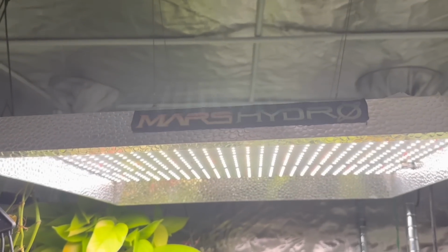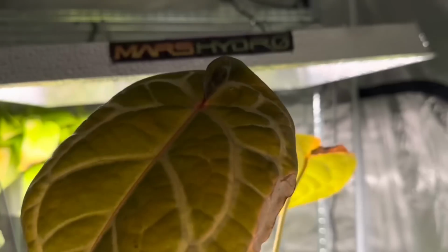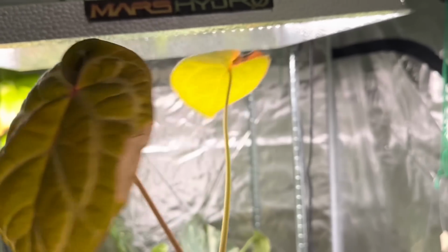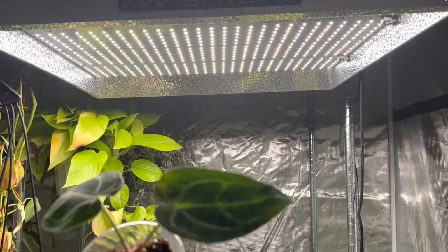Having these Mars Hydro Grow tents has been such a game changer by allowing me to travel with as many plants that I have. Knowing that they're just fine in an automated, perfect environment while I'm away makes coming home a little sweeter since I know I'm gonna be coming home to new growth. Let's go to TPIE. Fly with me if you feel.